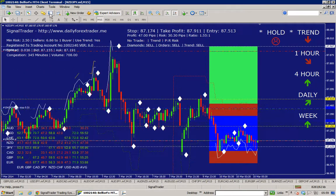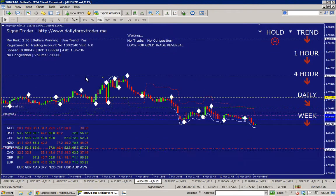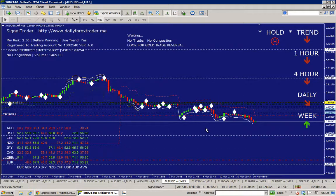So how are my other babies doing? We've got Aussie New Zealand, Aussie dollar. I can't lose this one. Oh, look at that beautiful drop. Lovely. Aussie dollar. Looks like the Aussie had a bad night. And we're in there. I can't lose either of these trades. Look at where the entry is. Sell 0.01. Look at where the stop is. It's right back there. So she'll just keep going now for me. Fantastic. That's a great trade.